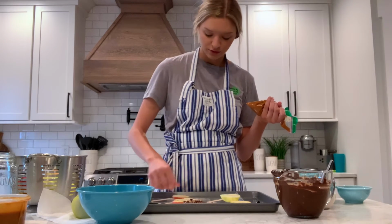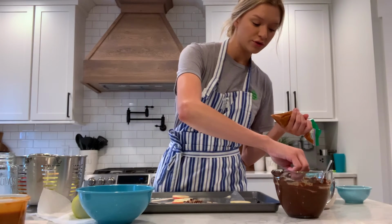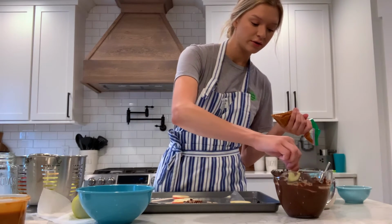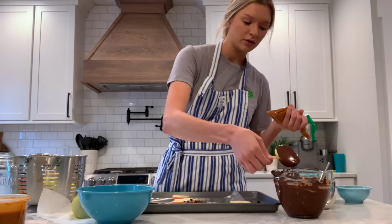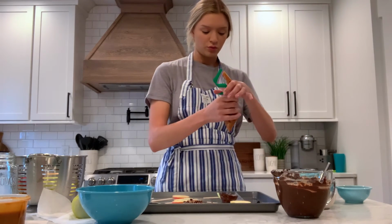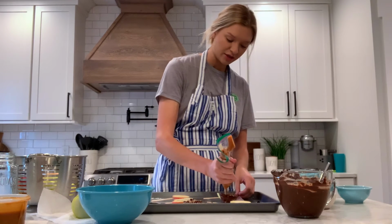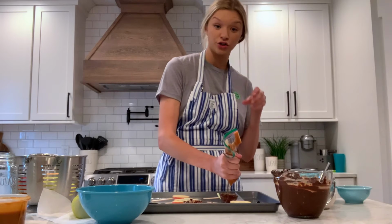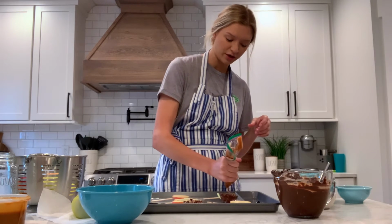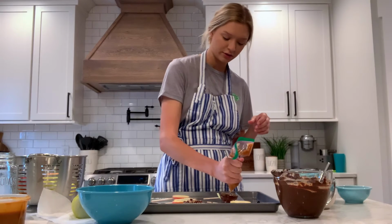Okay, so we will do one of the Ginger Golds. You'll do a little dunk. And we'll do more caramel. I like to trim mine short, but if you like wider streaks of caramel, you can do bigger. I just like having the option of having it smaller.